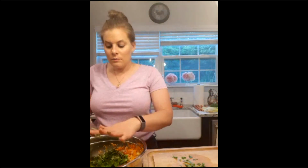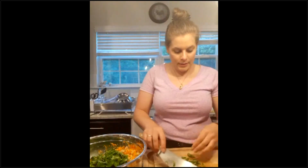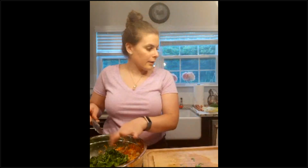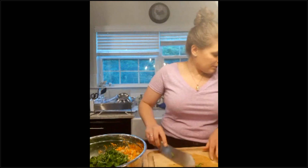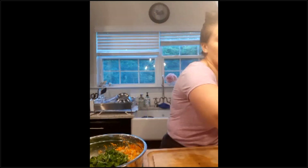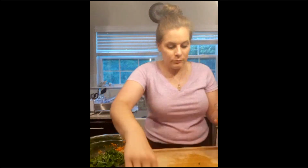All right, so you can see I have a good amount, but again, use as much as you want. I give you measurements in all of the recipes, but get creative. All right. And that's it. Now, you could also add in some sun-dried tomatoes, I love. I actually have some now that I'll add in. You could add in olives, that would be great.